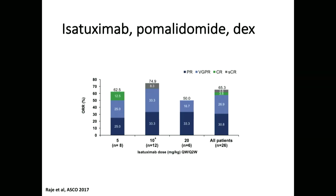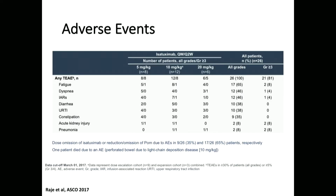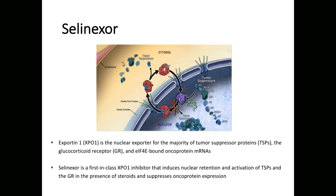Now, isatuximab is a different monoclonal antibody that has been introduced. It has the same target as daratumumab, and the data with the combinations again appear to be quite promising. I'm just going to skip through this and talk about a couple of very new and exciting drugs that are going through clinical trials right now.